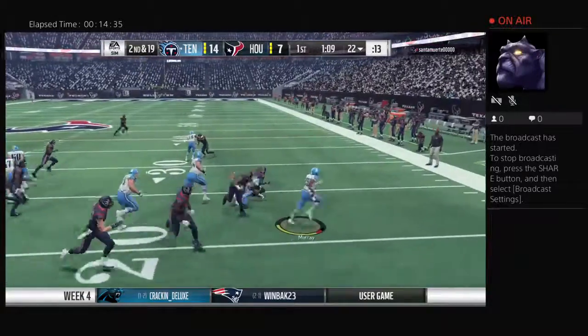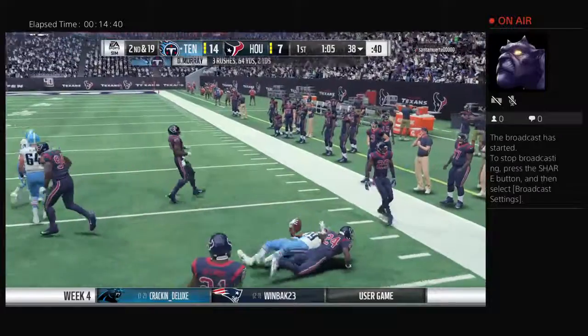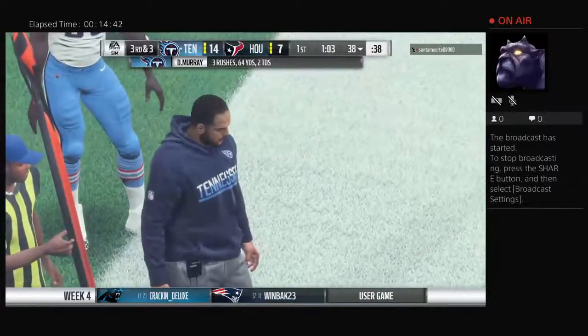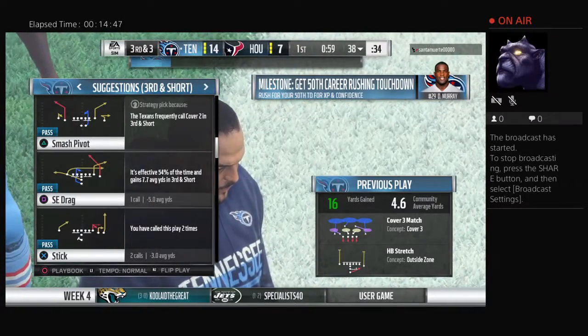This is Murray, and he's got some space here. And he'll be brought down shy of the 40 at the 38-yard line. That'll be a gain of 16, and that's going to lead to a 3rd down.